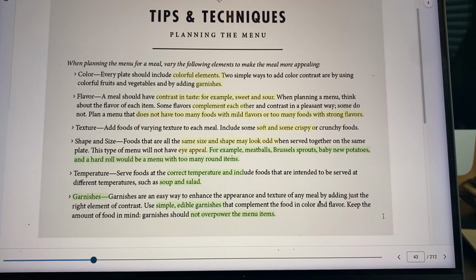So color is important. Flavor is important. A meal should have contrast in taste. For example, sweet and sour. They contrast, so that makes a contrast. It's not a whole big plate full of sweet or a whole big plate full of sour.